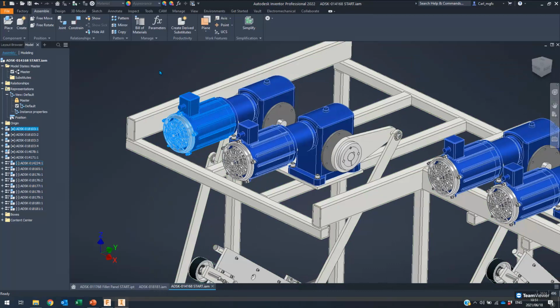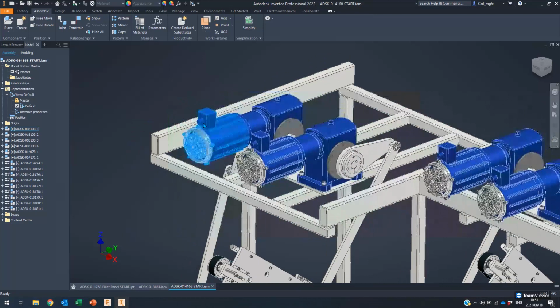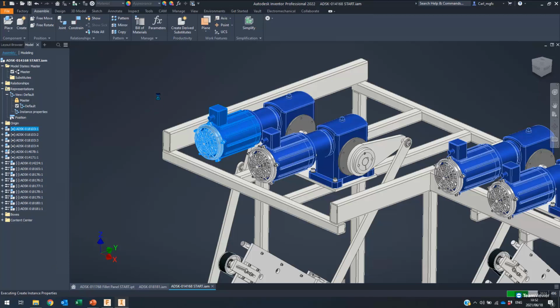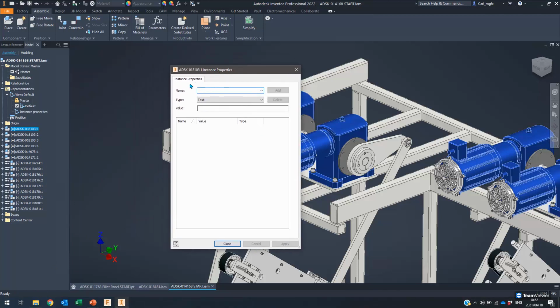I'm going to grab that motor, and you'll see here that we have 4 instances of that, 1, 2, 3, and 4. And so what you can do is right-click on one of those instances and go down the menu to Instance Properties. Selecting that will bring up a Properties panel, and you'll see that this Properties panel pretty much looks like your custom Properties tab.